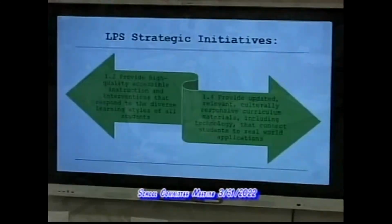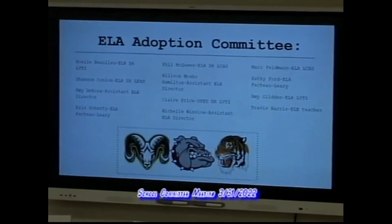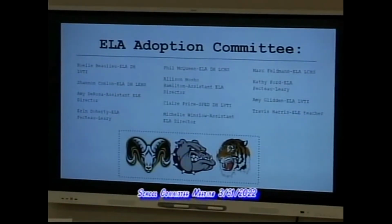When choosing the team, it was vital to have inclusive representation across all high schools. We had Lynn Classical, Lynn English, Lynn Tech, and Fecht O'Leary, including ELE and SPED, and the committee members are listed on the PowerPoint. So Michelle's going to start by walking us through the timeline.